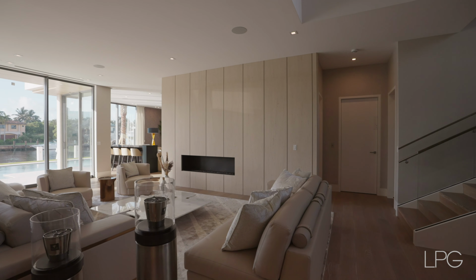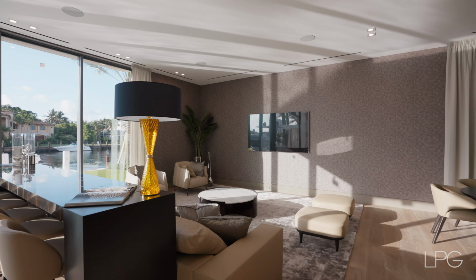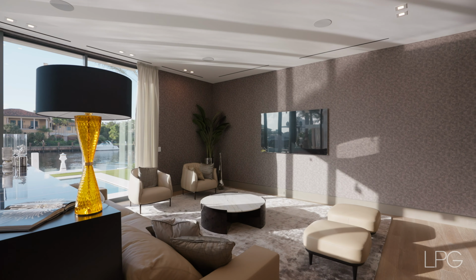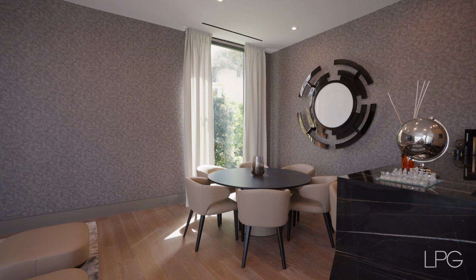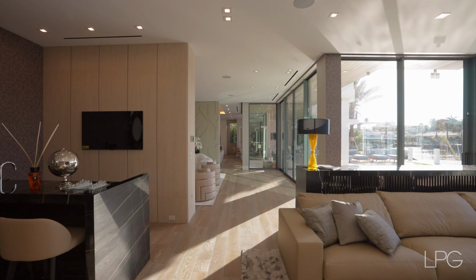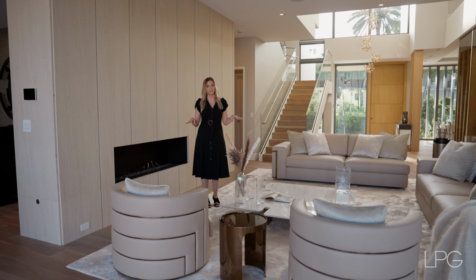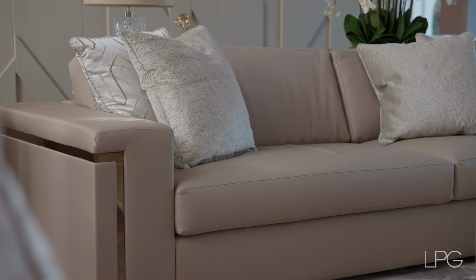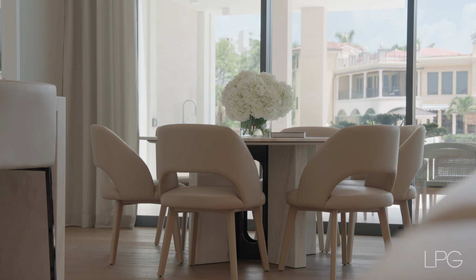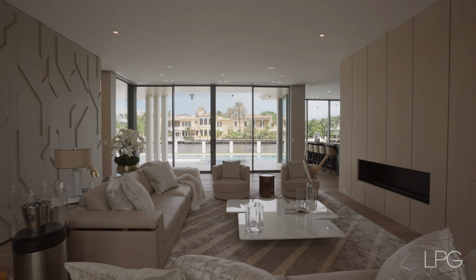On the south side of the house, you have the club room. You have a little bit of a darker vibe over here with beautiful wallpaper, full wet bar, and plenty of seating to watch your sporting events. I have to mention the furniture again. It was all custom built and put together specifically for this house. All of the hardware that you see at the end of the furniture all coincides with the rest of the house. It was made in Germany and all the furniture is Italian.